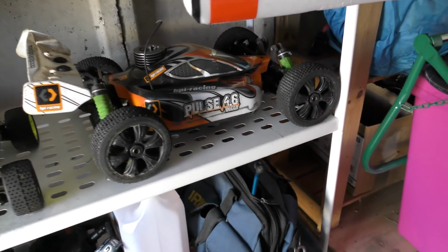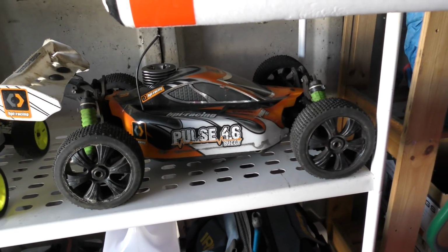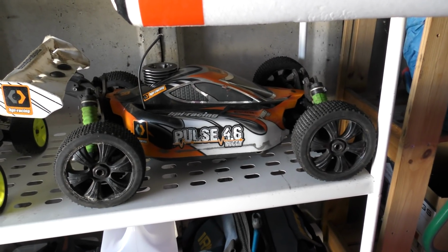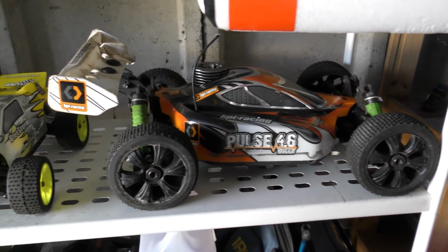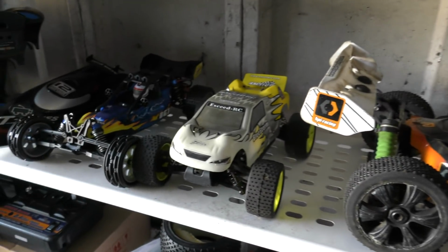So moving down to the shelf below, here's the very old trusty HBO Racing Pulse 4.6. Again, not sure if it runs. That's another one that we can try and start in a second. It's been sat there for a long time. I did do a video a couple of years ago on starting RC cars after a number of years. If you haven't seen that, check it out. Because I'll just try and start it. I won't make it into a big thing.